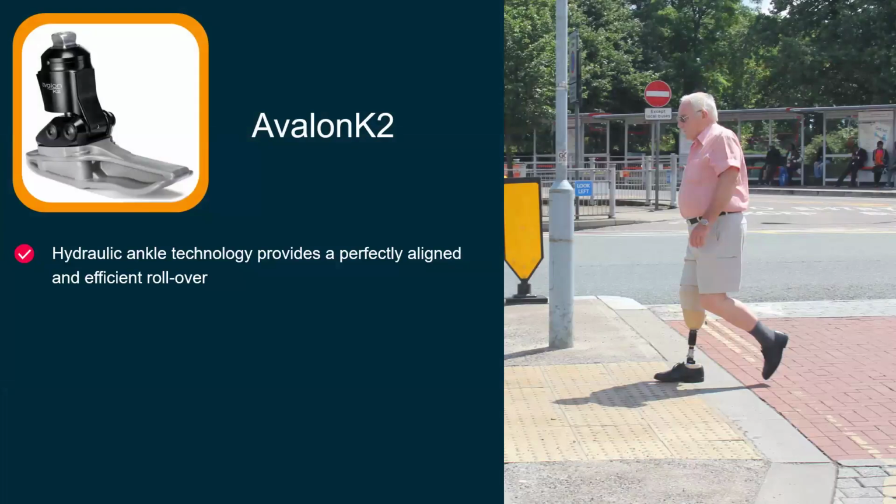So hydraulic ankle technology provides that perfectly aligned and efficient rollover. We have that shorter keel, which is designed specifically for the K2 patients, because that population typically is taking shorter step lengths. They're not quite loading the toe as much. And so having that shorter keel provides an easier and smoother rollover using less effort overall.